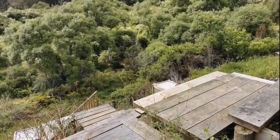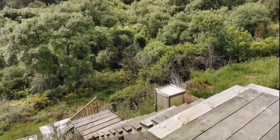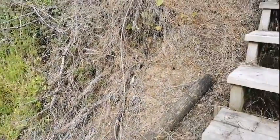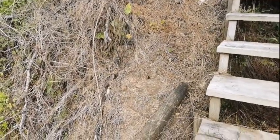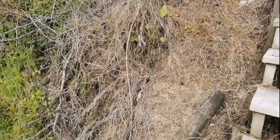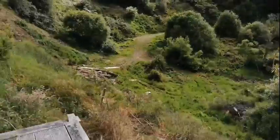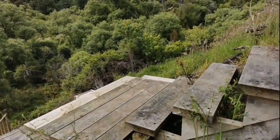I'm now sitting on my little mini deck on the section adjoining the one that we've got for sale. The boundary line basically runs up along the stairwell there, but anybody who buys the section, I'm more than willing to have them use that, unless and until they build their own, or they use the track which runs across there and then down here, as we saw before, to where our avocado sits.